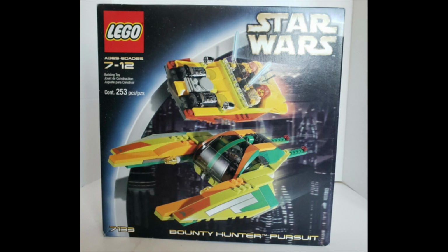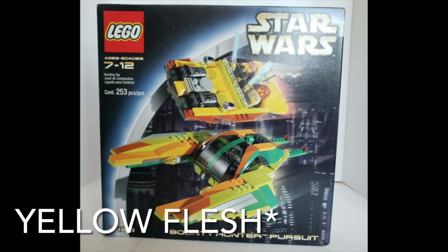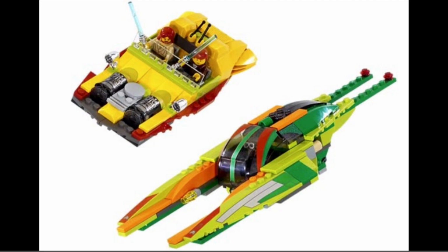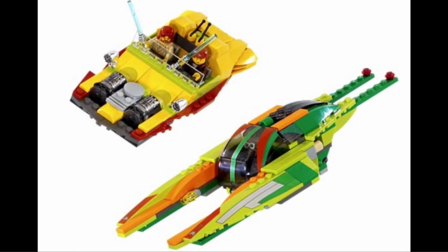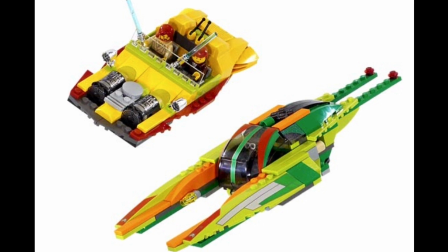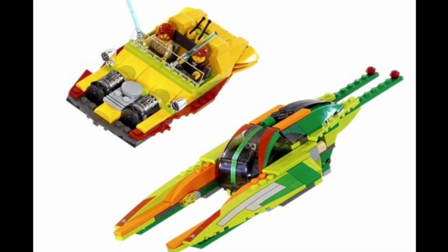We've had only one set based on this scene many years ago, back when they had flesh-colored LEGO minifigures, and so the only version of Zam Wesell, an iconic bounty hunter character, is in yellow flesh. Very outdated stuff. Personally, I just think that this whole scene is very easy to recreate in LEGO. It's usually the type of stuff that LEGO makes into sets. That's why I'm surprised that it hasn't been remade yet.